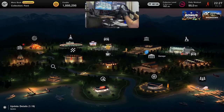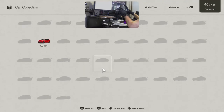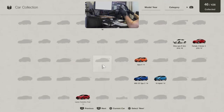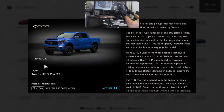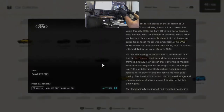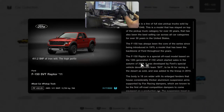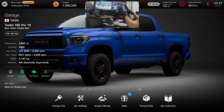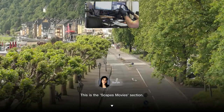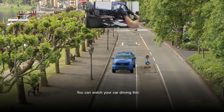Let's go back to the Café menu book and see what I have to say. Oh, I still need to marker here. Cars. One in Japan. And two in US. And Raptor. Okay, I didn't know about that, so that's a new thing.